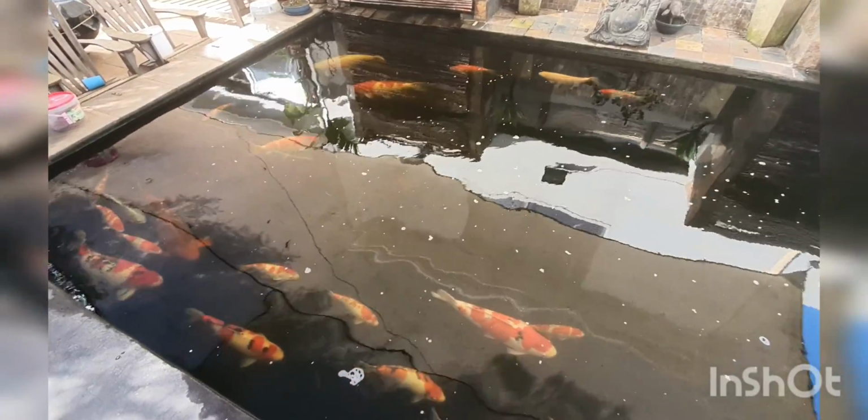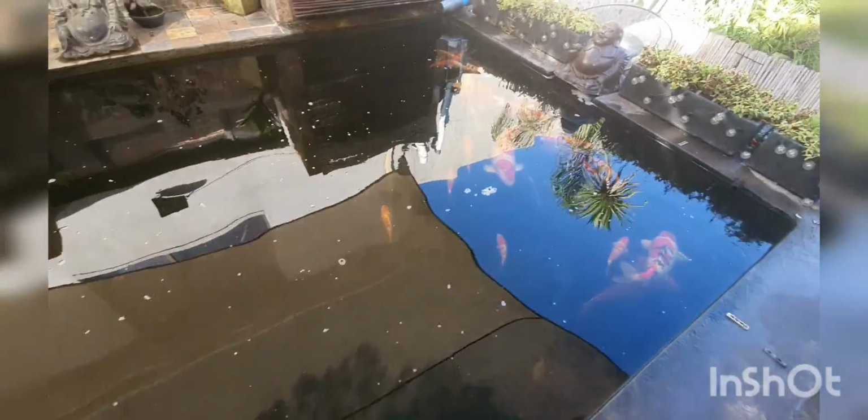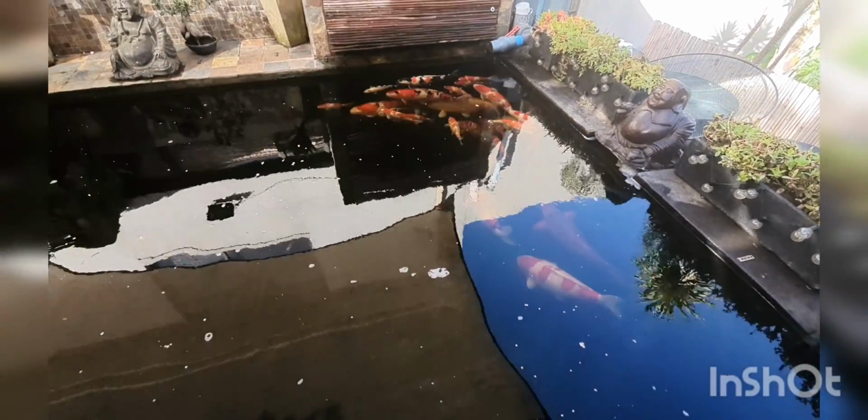Flukes can live through salt. The salt makes it more tolerable for the fish, so the fish can kind of fight it a lot better. But the fact is, you still got to get rid of the parasites, and the only way to do that is through treatment. So for flukes, my best suggestion to you is treat with Saponva. For Costia, it's a different one.